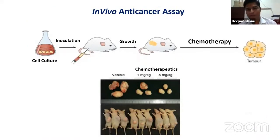Before starting bioluminescence imaging, I will explain the classical way of anti-cancer assay. You grow your cancer cells in the lab, then you inoculate them in mice, and the cancer cells grow in the mice. Then you start your chemotherapy, and then you check the progress or growth of the tumor. For that, you need to dissect the mice. So for this type of experiment, you need a lot of mice and it involves a large amount of killing of mice. Just think about industry. Here we are checking just one or two molecules, but in industry they check many molecules on a daily basis. So it involves a lot of killing of mice and it is not cost effective for them.